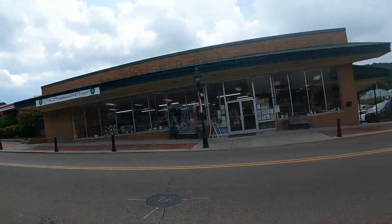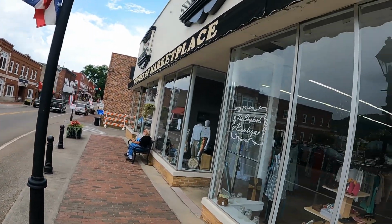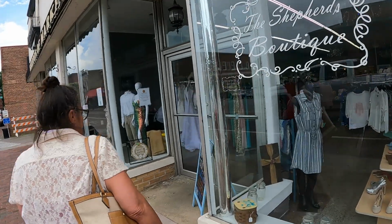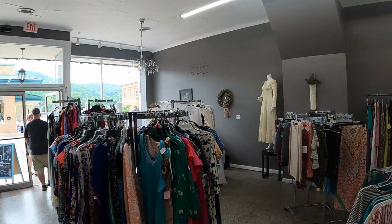All right, so just left the Shepherd Center. I got a couple little things. And now we're gonna try the Shepherd's Boutique. Yeah, Shops of Marketplace. Oh, Shepherd's Boutique. And I felt some raindrops. It'll cool things off. Yeah.